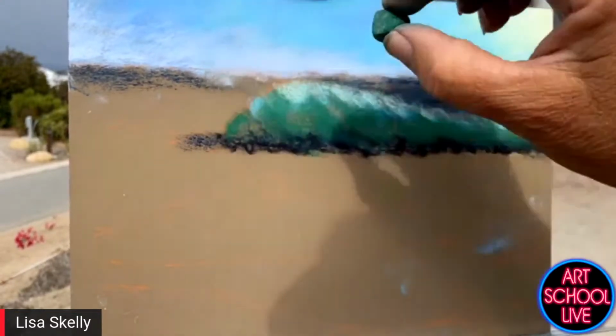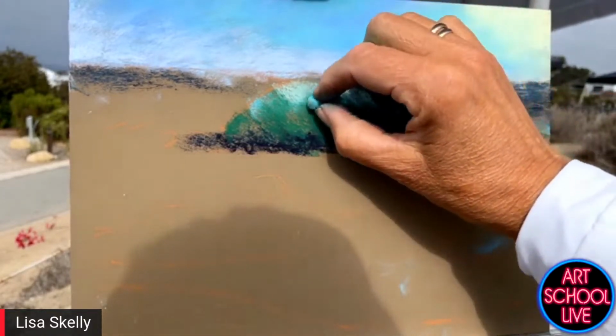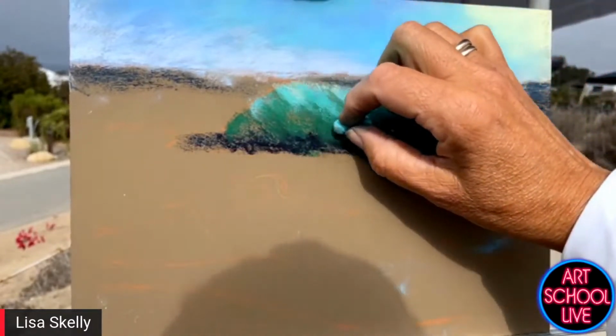I'm not going to complete and have a finished painting. At least I don't think I am. You never know, I could be. I'm getting faster and faster at this the more I do it. So you never know, I might be able to get an almost complete painting here. So, no pressure.